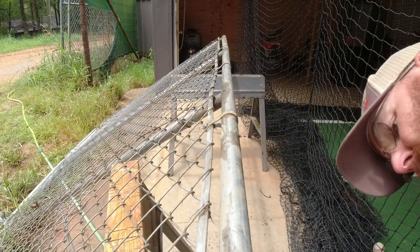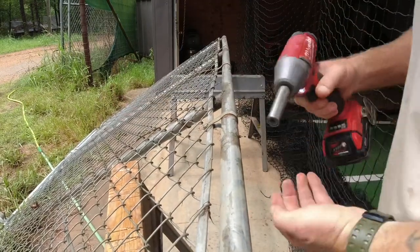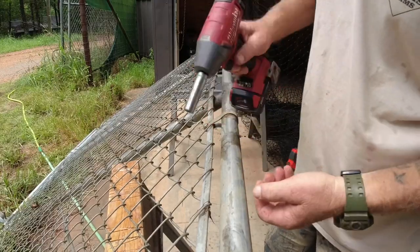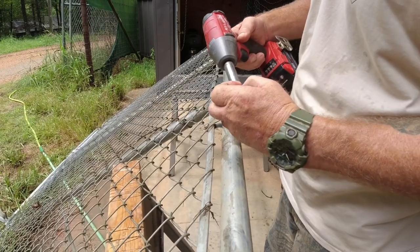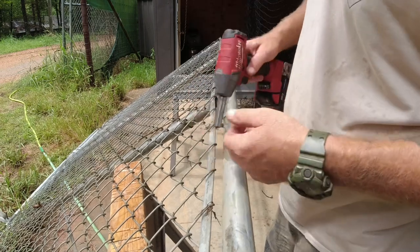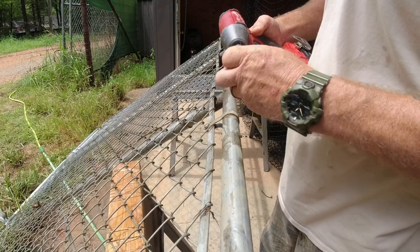Taking gate number 2 come out of there. Apart. I think it's gonna work. If I can get this nut out of my socket. There you go.